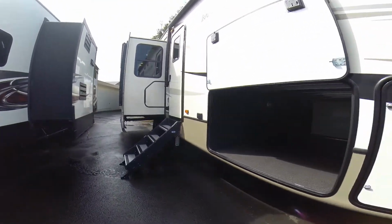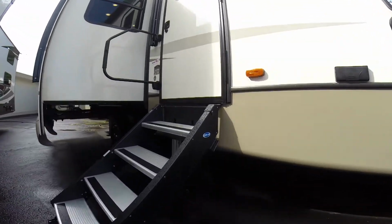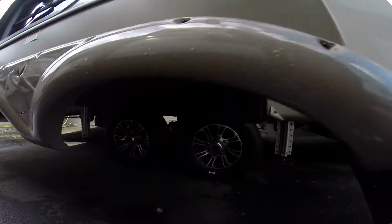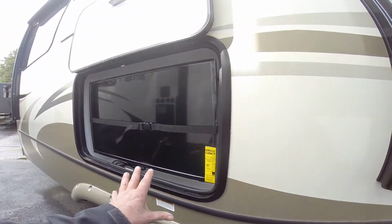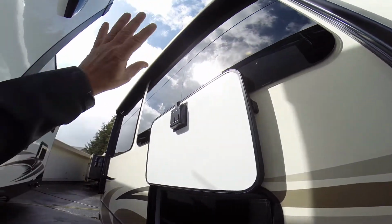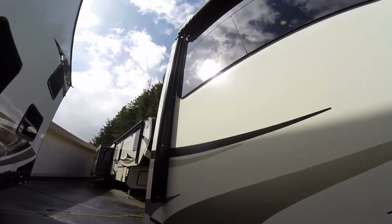You push a button, you walk away. Has the solid step, more ride steps, and they are just that. They're super solid. Road armor suspension, alloy wheels, outside TV, entertainment center out here. Look at all the windows, all the frameless windows, our own awning right over the entertainment area.